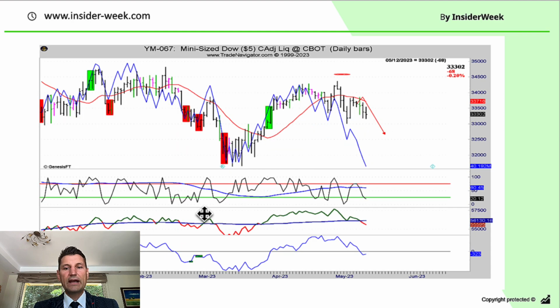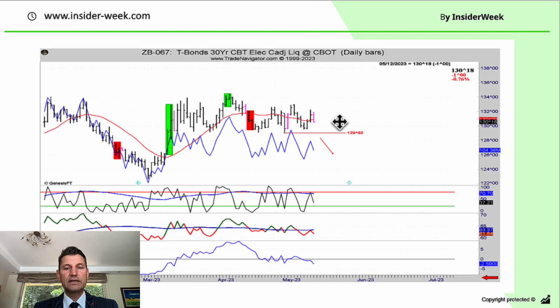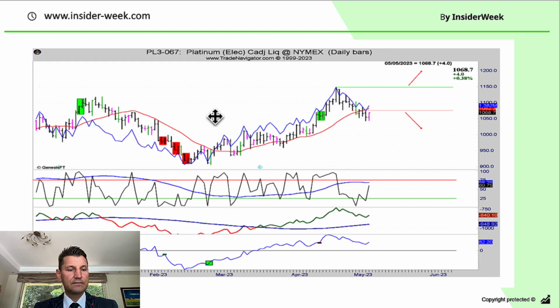Dow Jones E-mini, we expected a correction there. As you can see, the correction was in the market, but we didn't open a short trade, and the reason was other indices. Nasdaq 100 was very strong, and S&P 500 was a sideways market, so we didn't have a confirmation of weakness from other indices, and therefore we decided not to do the short trade in Dow Jones E-mini. Next market, bonds. As you can see, bonds went sideways, and therefore we didn't open any trades here.